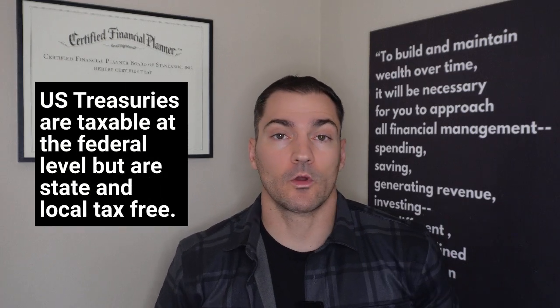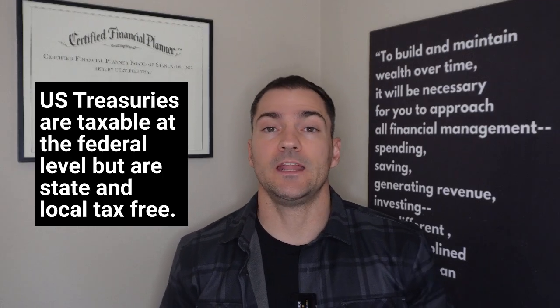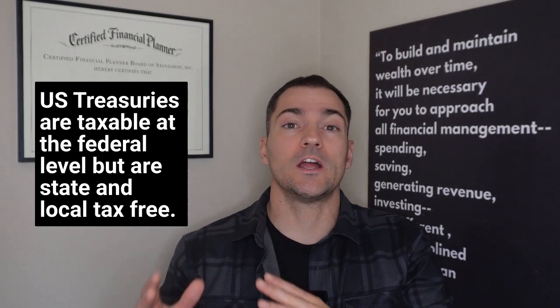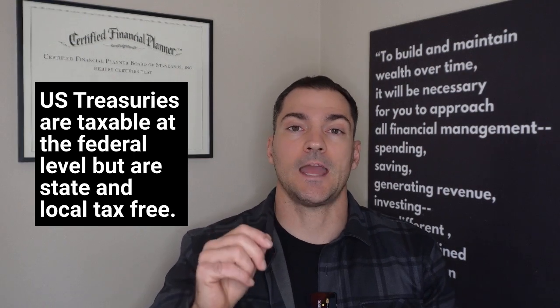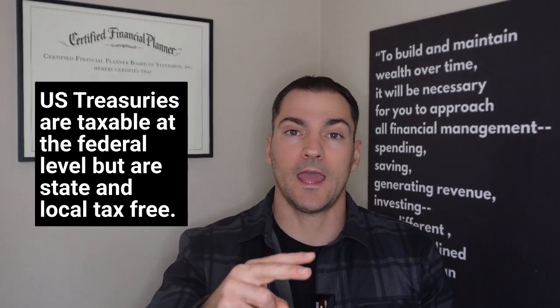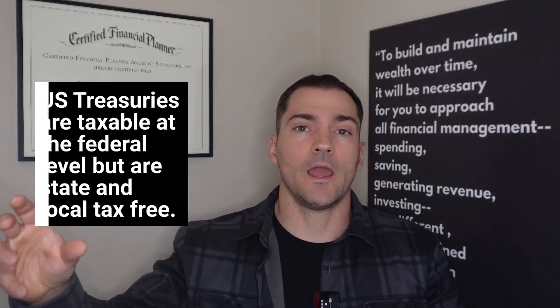We should talk about taxation. These are taxed at the federal level, but there's a state and local tax exemption, where that interest earned is not taxed at the state or local level. So if you're utilizing these US Treasuries in a ladder or in any format, you need to make sure that they're in taxable accounts: individual accounts, joint accounts, brokerage accounts, or trust accounts. Because if they're tucked in an IRA, everything that happens within IRAs, 401ks, or Roth IRAs is all tax deferred.